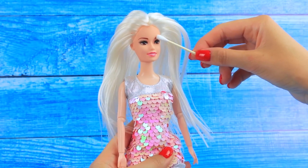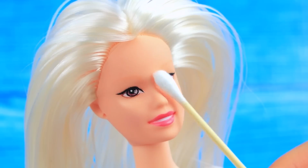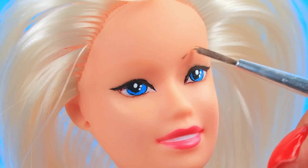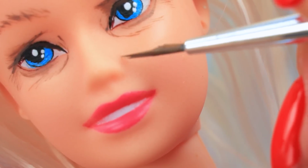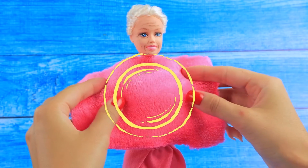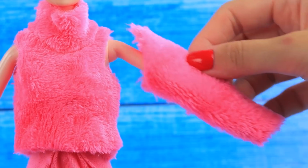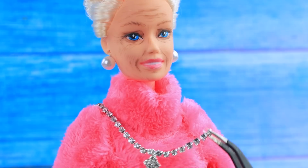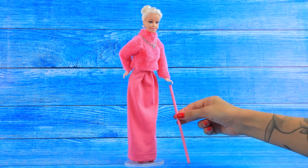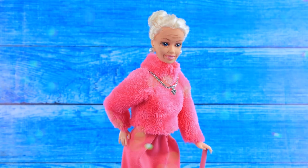Years have passed. The happy couple got old together. Draw a new makeup. Face is covered with wrinkles. Let's change Barbie into more comfortable clothes. She has pearl earrings and a diamond necklace. Granny looks really elegant. Oh my!